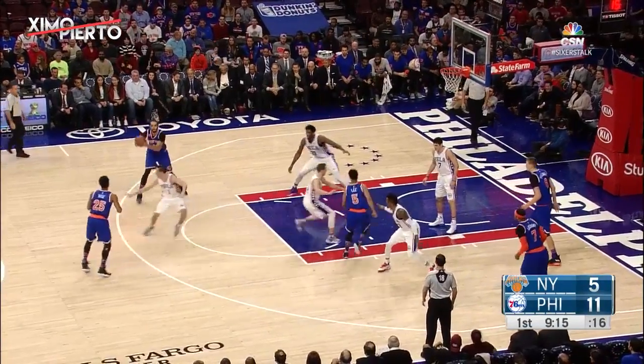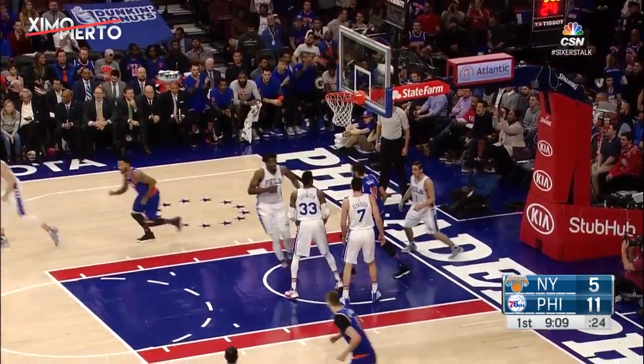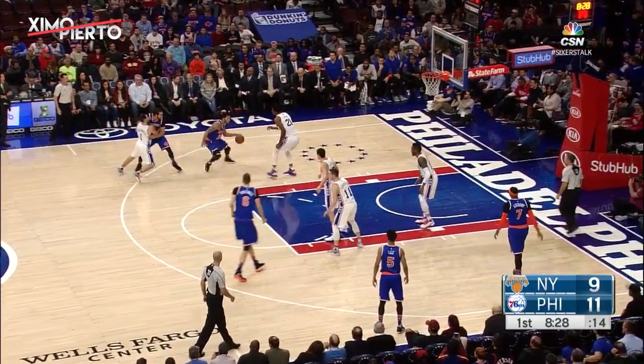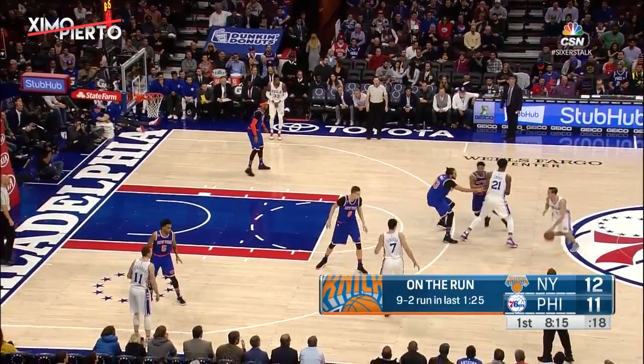Movement. Nick much more confident. Sixers hitting 5 of their first 6 from the floor. Embiid, a good job on patrol. If you have big feet, it's an issue. Porzingis, and he hits the three. 2 outbursts for the Knicks, who lead by 1.